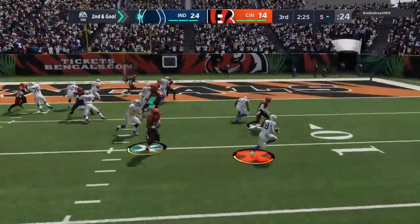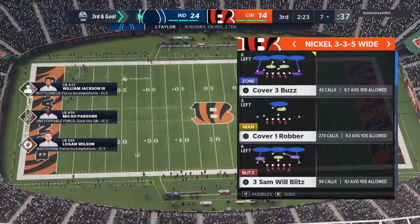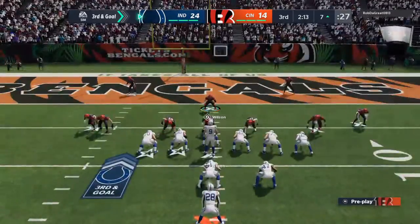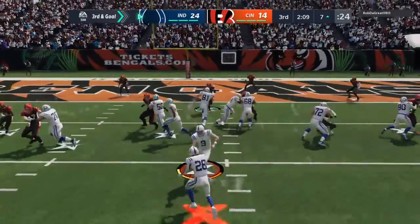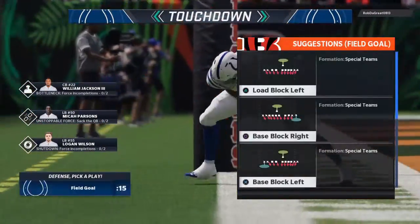On 2nd down, it's Taylor. Powers through. And now 3rd and goal coming up. The loss on 2nd down. That just means this crowd's going to get even louder. And they'll get a little bit of extra help from the defenders as they exhort them to join in the effort. They'll try and run. Taylor. And he will fight his way into the end zone for a touchdown.